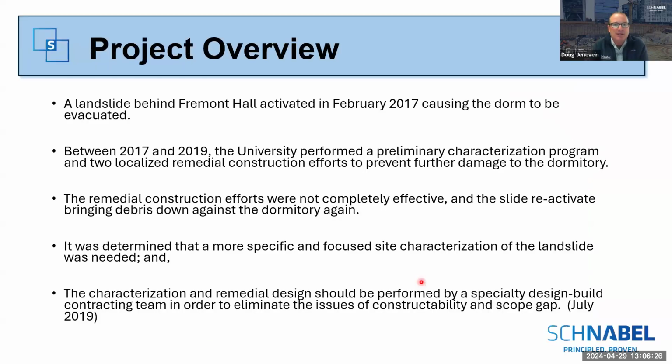So, as we said, in 2017 we had this landslide activate, and then between 2017 and 2019 the university performed some preliminary characterization programs and a couple of small remedial construction efforts to try to prevent further damage to the hall based on further slope movements.